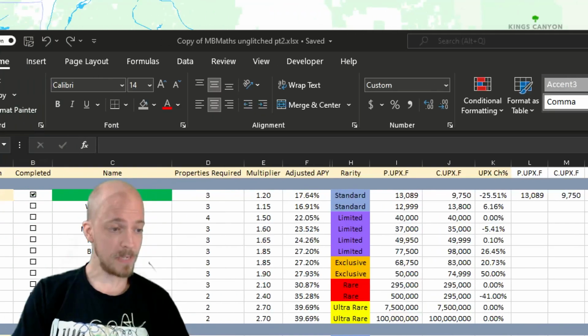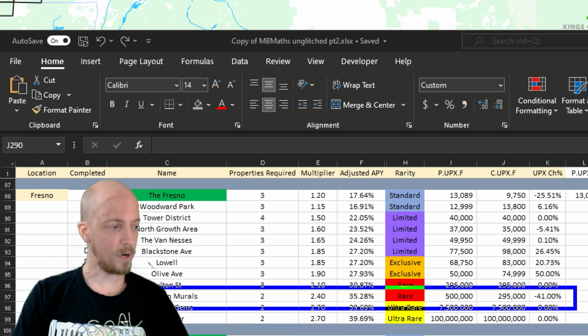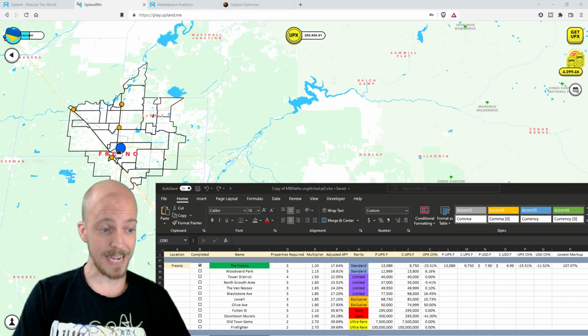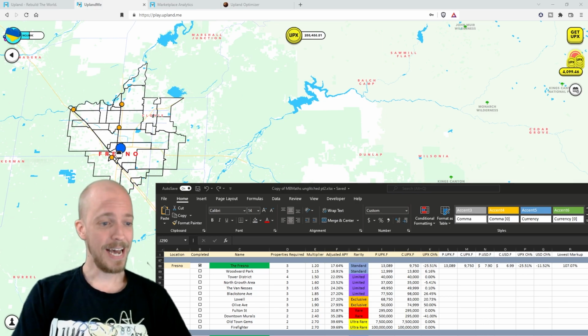We do also have some decreases. Downtown Murals down 41%. So on that big, heavy collection side, that's crazy how big of a pullback that is. Overall, though, it looks like the collection side in Fresno is getting all of the cash flowed into.